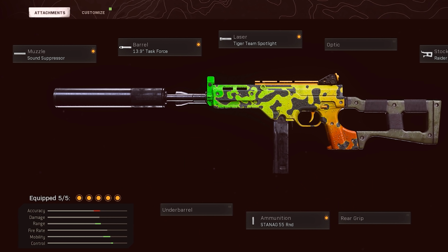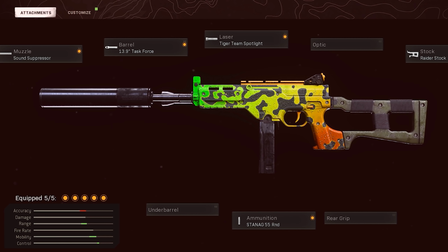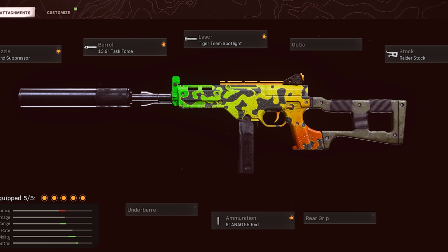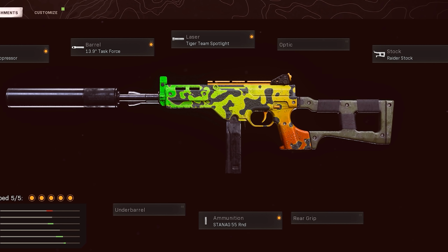So for the setup here, we are once again using the sound suppressor for our muzzle. However, you could definitely use the Agency here in this case, just because, like I said, if you want to use it in medium range fights where it's actually viable, that extra range that the Agency is going to offer compared to the sound suppressor could be somewhat beneficial, but sound suppressor is definitely a safe bet regardless.